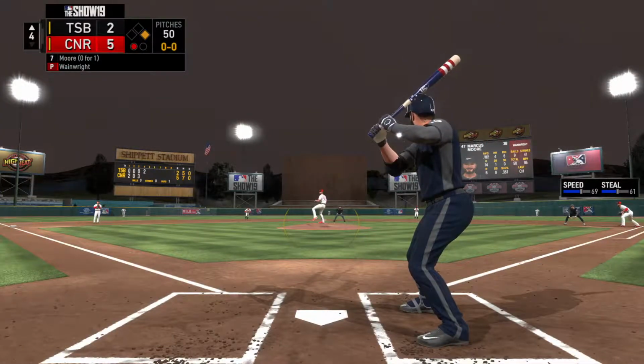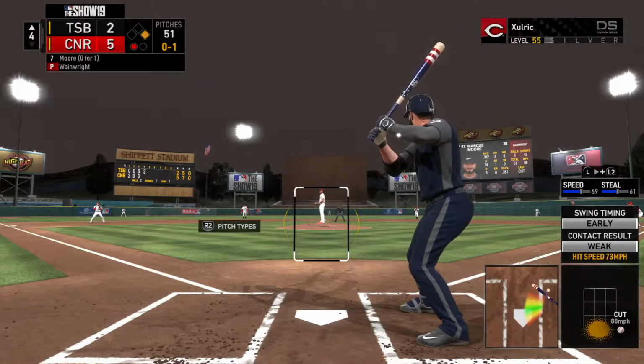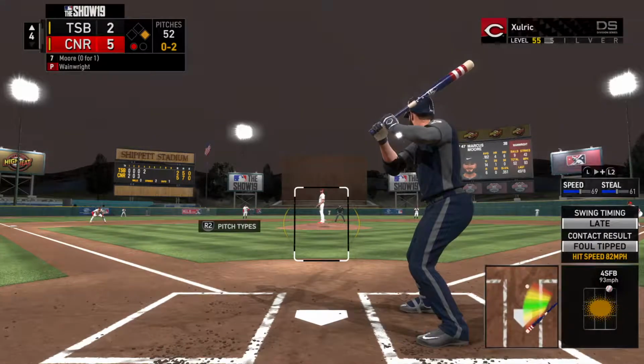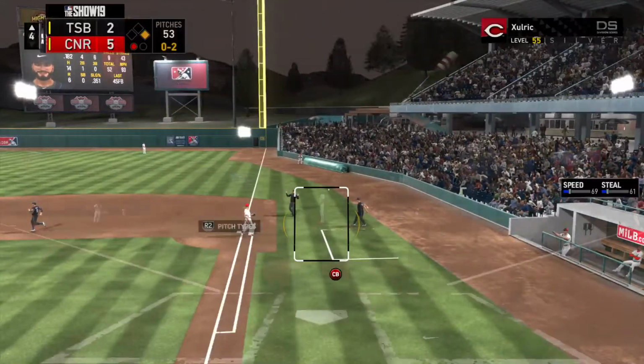Digging in now, Marcus Moore. He flew out in his last at bat. Moore. The 0-1 delivery. Fouled off. Looking to put him away. Here's the 0-2. Grounded up the first baseline.